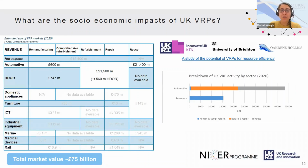So just wanted to draw out some of the key results from the UK study that we did in partnership with the KTN and the University of Brighton for Innovate UK. And we saw that in terms of the different sectors we studied, automotive was one of the really strong players for value retention activities. As you would perhaps expect, the reuse market for vehicles is very well established and mature. And there is a significant amount of activity that takes place around servicing and repair of vehicles.